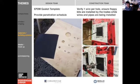Another consideration to control air leakage is with EPDM gaskets. Every penetration through the air barrier should have an EPDM gasket sealed to it. So we haven't done that on site yet because we're doing the framing right now, but we've already discussed that with Cornerstone and the consultants. And that's an example from another project from Luke, I think.